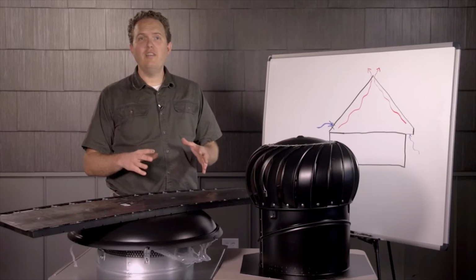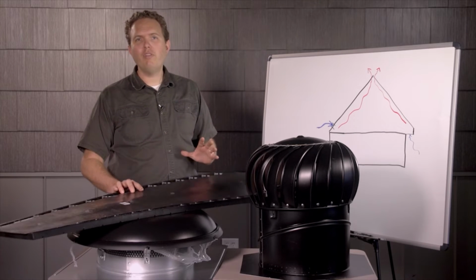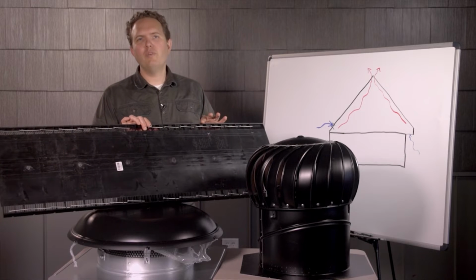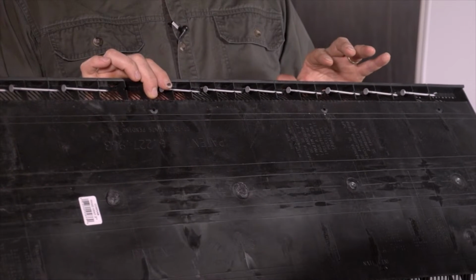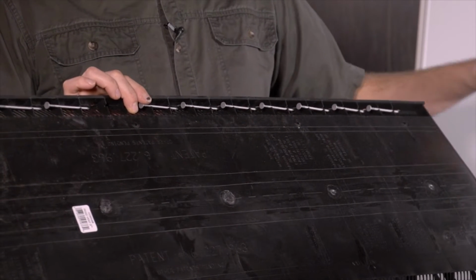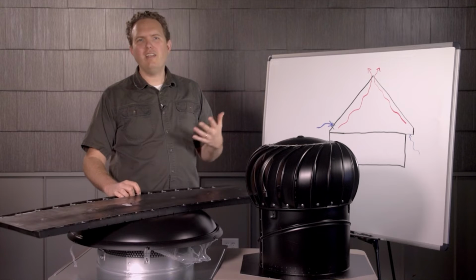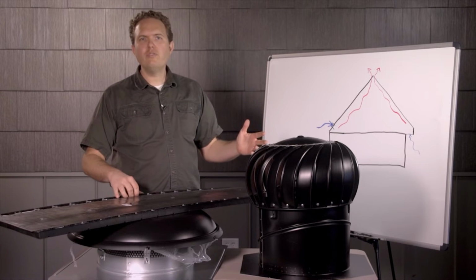On the exhaust side, to get the hot, moist air out of your attic, you've got several options, but by far the best is going to be this type of rigid shingle over ridge vent. If you've got a roof design that has a good amount of ridge in proportion to the attic space, you'll want to go with this option as the most effective and least likely to leak or break in the future.